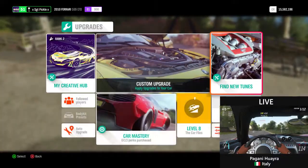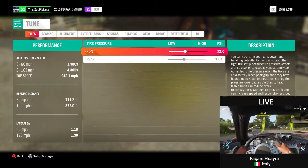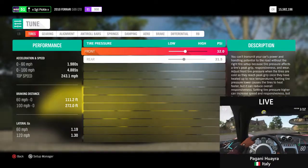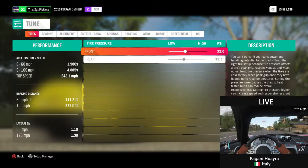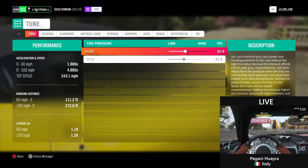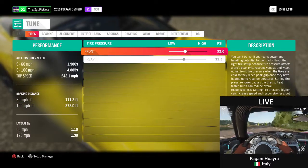But taking a look at the numbers for tuning, you see 1.9 and 4.8, very strong acceleration numbers owing to all that power and the all-wheel drive swap. One of only 3 competitors so far we've seen under 2 seconds 0 to 60, and about the top 3 for 0 to 100 as well. And then of course 243.1 top speed, very strong there, definitely some impressive numbers for this top section.